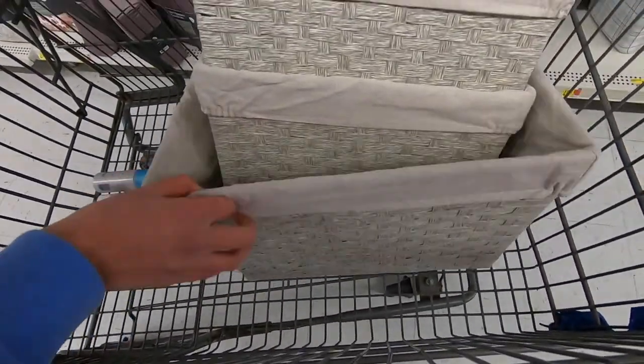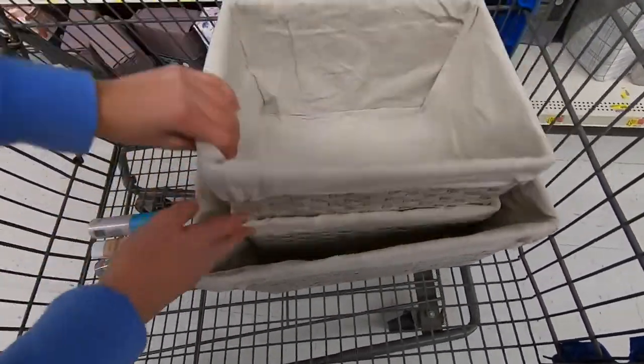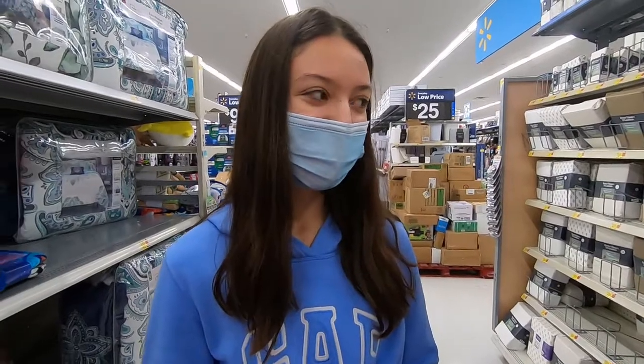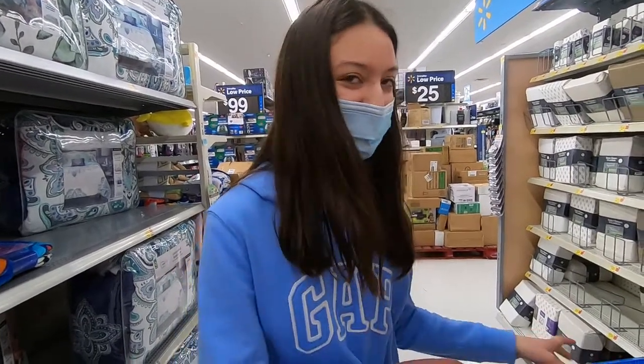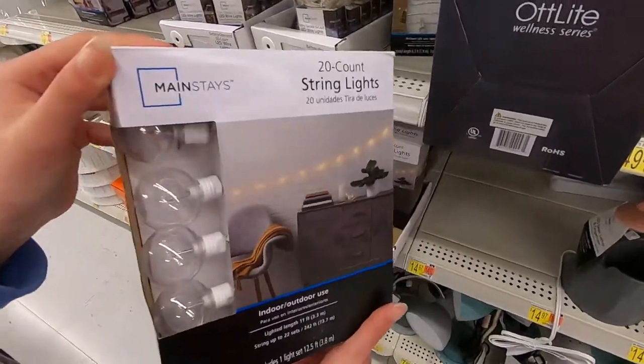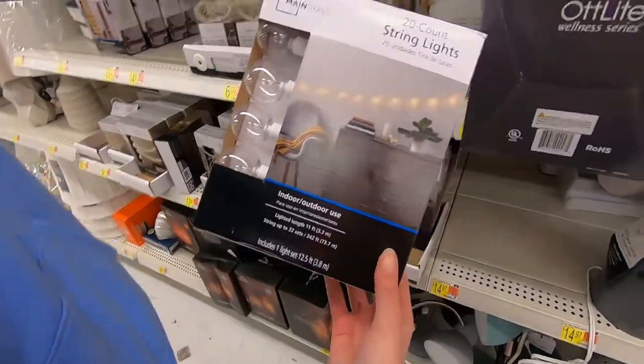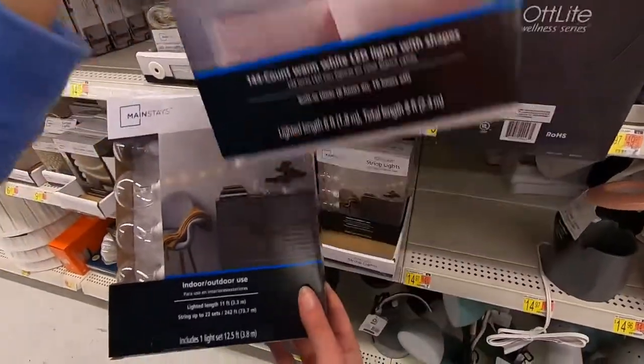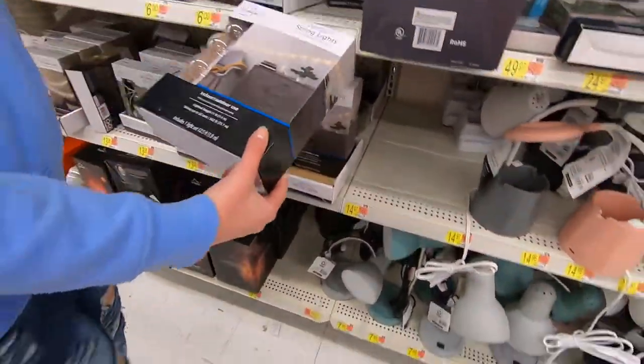These bins, they all match. This one's bigger and then these two are the same size. And then I also got some makeup stuff. And this is gonna get expensive. Yeah, but it's fine. Literally look how cute these are. And there's like these moons and stars. So cute.